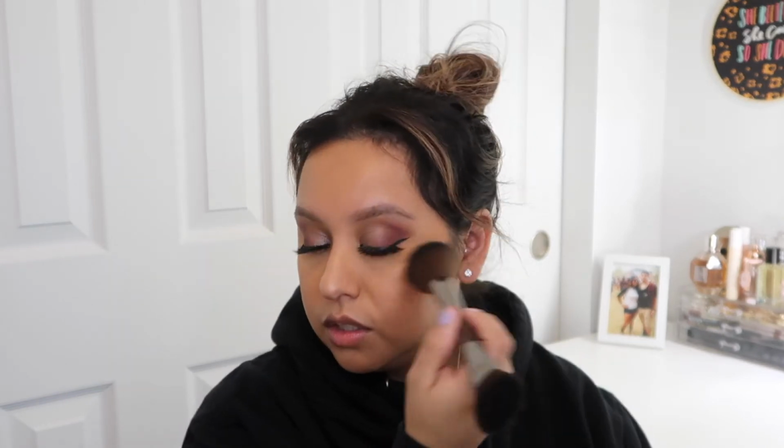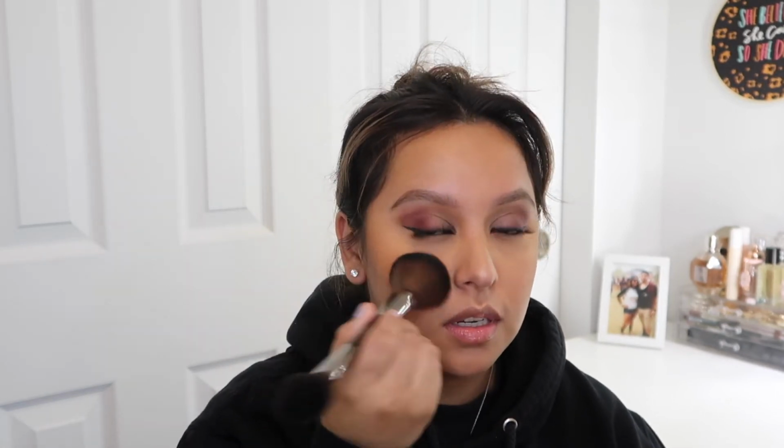And I'm gonna use the shade Luxor, which is this orangey color, on the cheekbones. This just gives me a little bit of warmth to my cheeks. It's nothing too intense, honestly. It just kind of gives me a little bit of a flush of color.